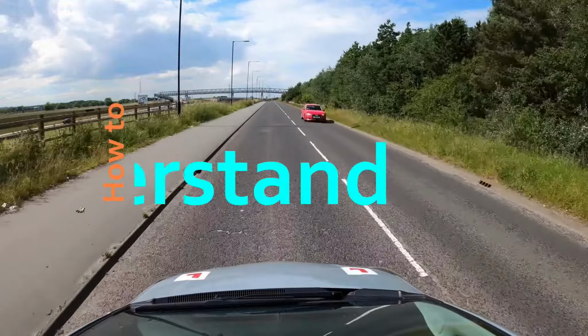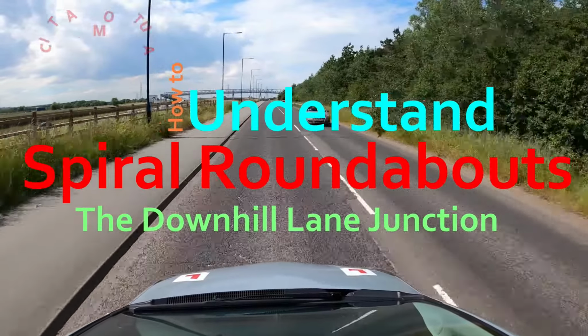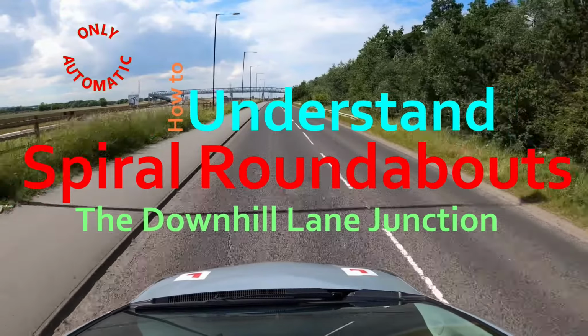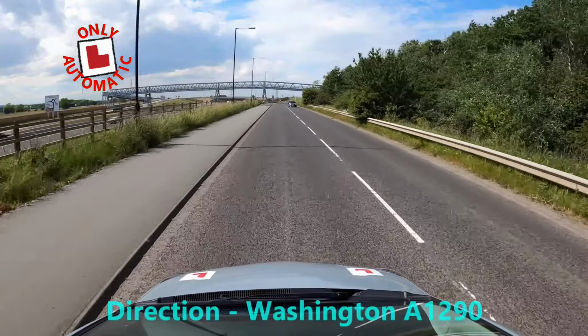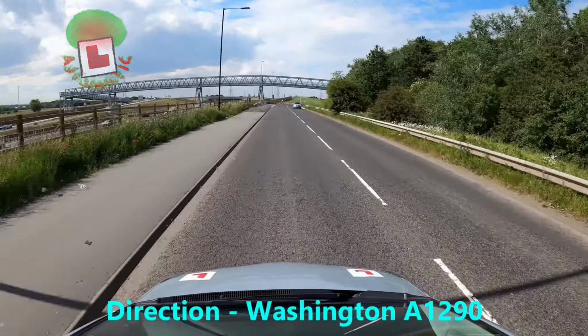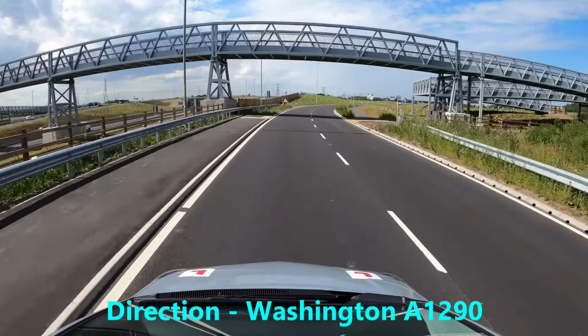How to understand the spiral roundabouts, the Downhill Lane junction. The first chapter, we're heading towards Washington on the A1290, towards the Nissan car plant.